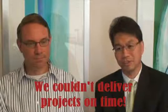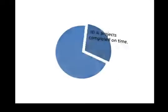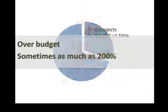We couldn't deliver projects on time. I think we were down to probably 30% projects completed on time. Some projects actually were never completed. We were constantly over budget, sometimes by as much as 200%.